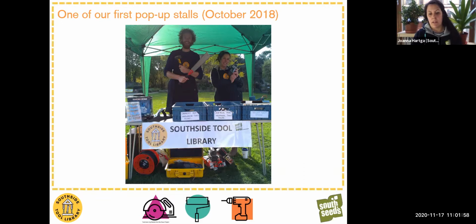We started with monthly pop-ups in partnership with other organisations, where we took our stall and a stock of tools, and we allowed people to reserve in advance, and we brought those tools along so they could pick up the tools at the pop-up.